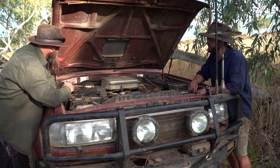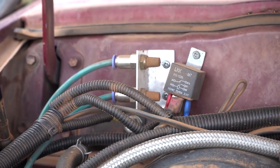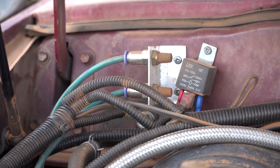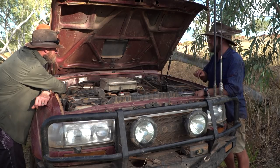Have you... Breathers over there. But oh, yeah, the breathers? Yeah. So what are these from, the diffs? They're from the diffs, and the stock transfer case and gearbox breathers come up to actually the back of the firewall, so I'm not too worried.